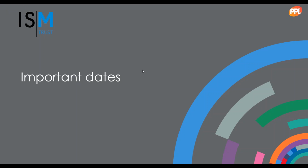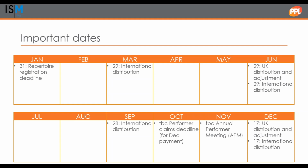So to plan your diary for the rest of the year, you will see these important dates when you log into your PPL account. Reading across from the top, if you're a rights holder member, it's well worth noting the January 31st deadline, which is when rights holders need to submit all of their repertoire to PPL for the previous year.